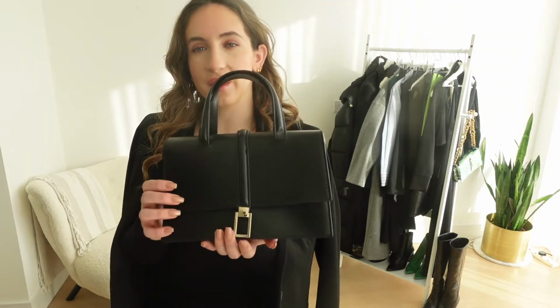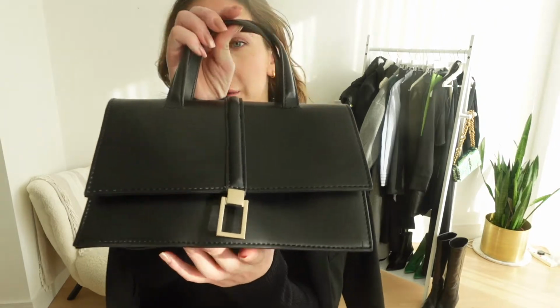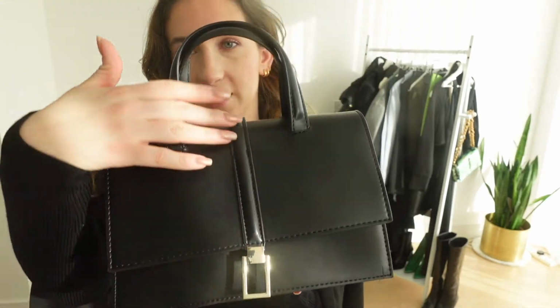I'm just a fan. I have this little city bag to pair with it. It does come with a strap, but I put that inside the bag just so it gives a sleeker look. Really a fan of this little buckle here and this pipe detail running through.